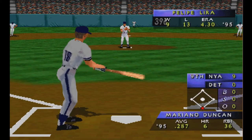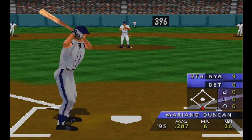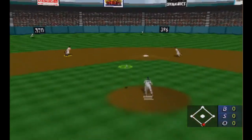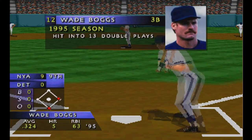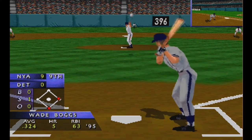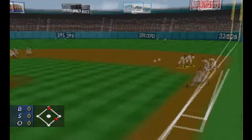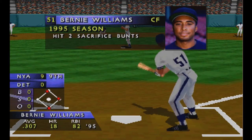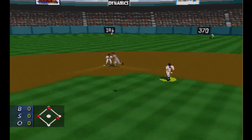Mariano Duncan. Line drive up the middle. It sneaks through for a base hit. Wade Boggs. Strike. Ground ball to the right side. This could be 2. He's safe. Bernie Williams. Ground ball to the right side. This could be 2. Safe.